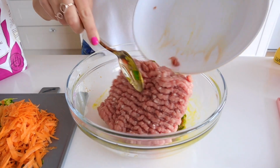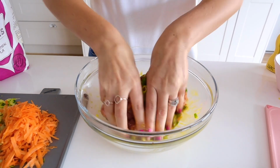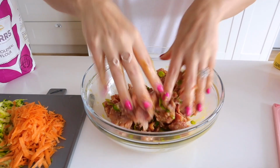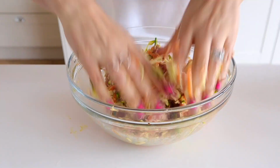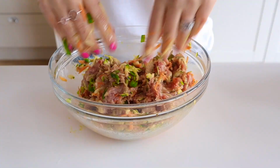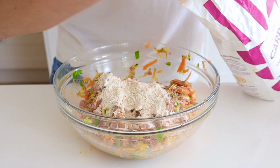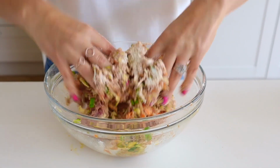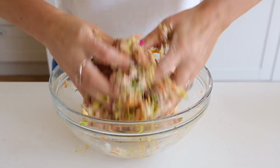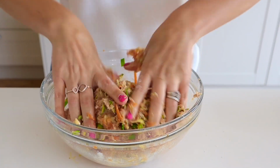Then I'm adding in some chopped up spring onions and lean turkey mince, and I'm just going to mix that together with my hands before adding in a grated carrot and half a grated courgette. Then I'm going to give that a really good mix, and then add 3 tablespoons of flour. I'm using wholemeal, but whatever you have. And again, just mix that up. It's basically like making these little turkey burger patties that are bite size.